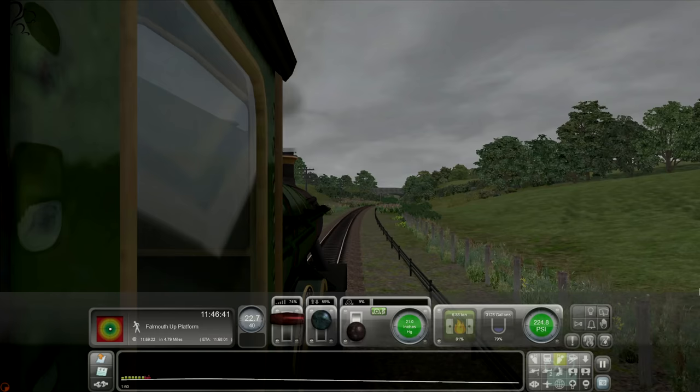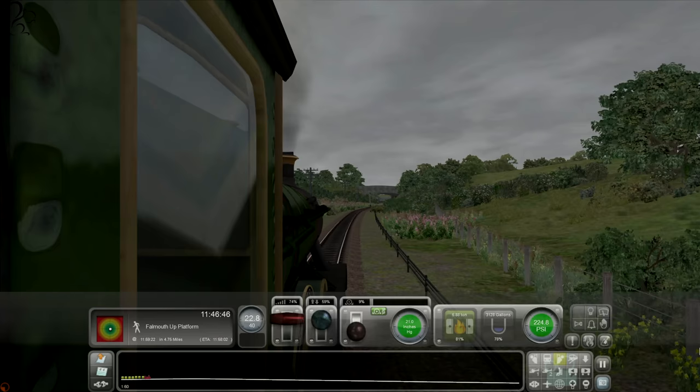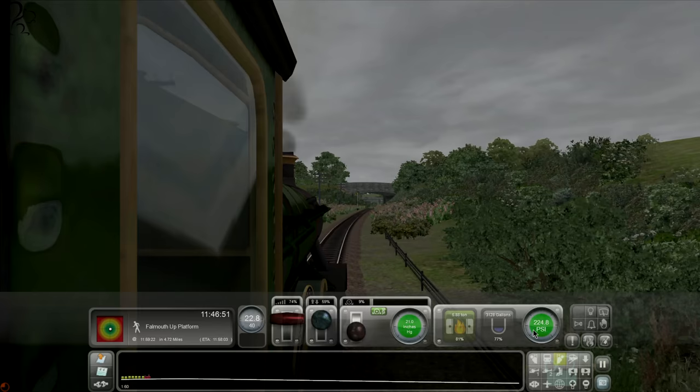Right, I need to open the throttle a little bit here. There we go. We're about to go over the brow of a hill by the look of it, so then it's all downhill. Just watching my pressure over here.